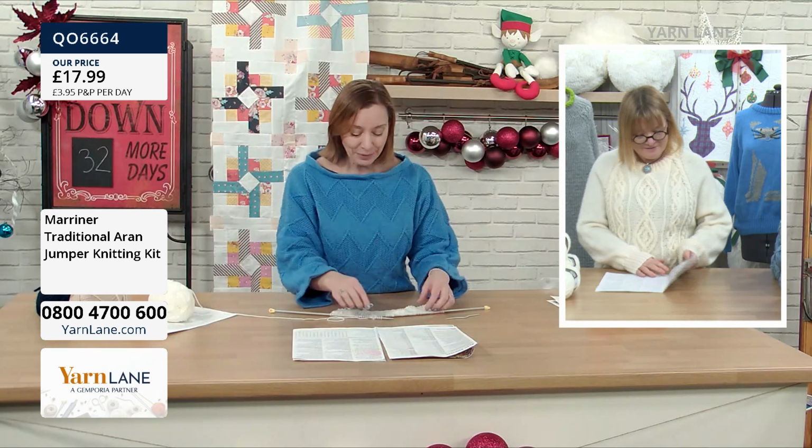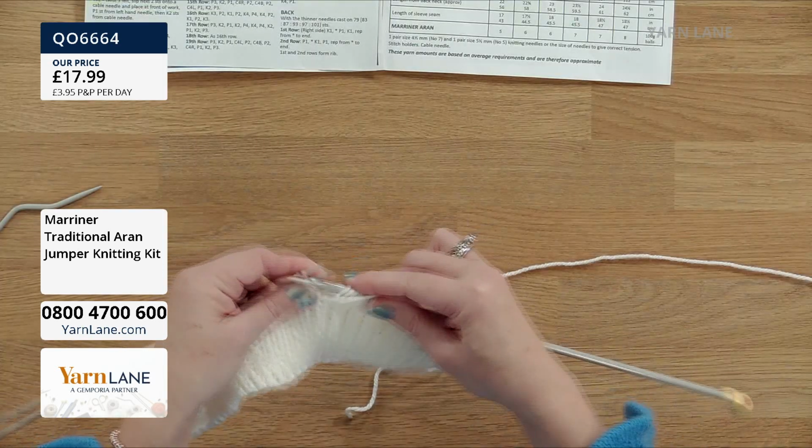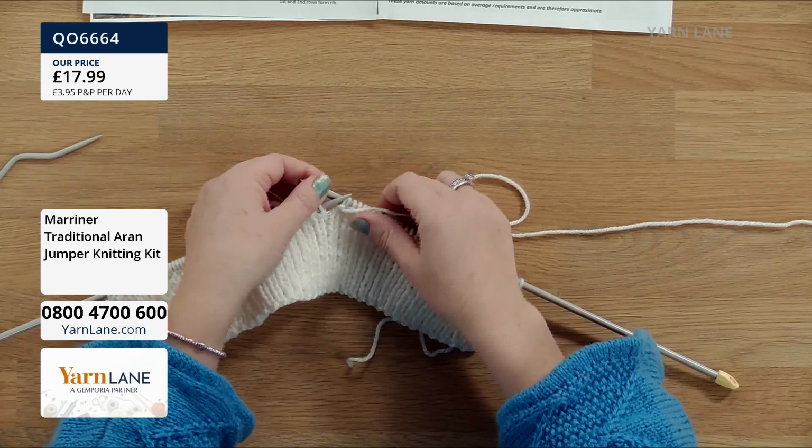So I'm going to look at my pattern and find row 23. Okay. We've got a slightly different cable pattern on this. So I'm purling 4, and then we're going to do what's called a T3L. Now, of course, on your pattern, all these little abbreviations have got a description. So you're not expected to suddenly know what a T3L is.